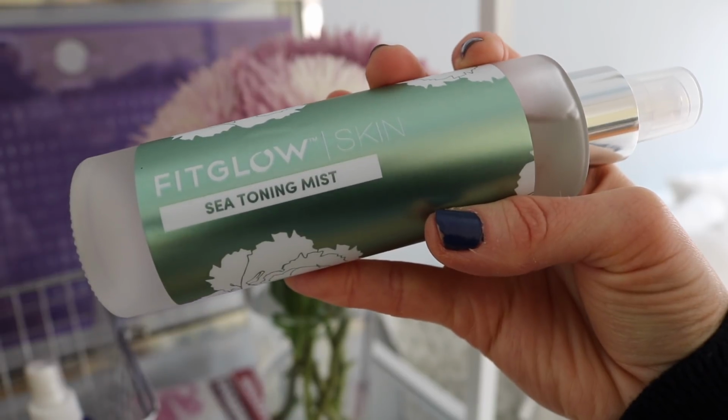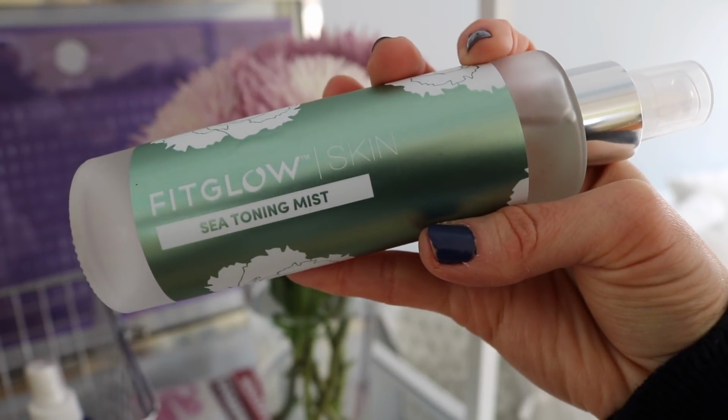It smells like apple juice, like a non-sweet apple juice, which is a little odd. I've heard that the Juice Beauty toner smells a little bit similar. This is, again, organic aloe vera, which was a huge selling point for me. It has a bunch of sea extracts in it, hence the name. The full ingredient list isn't printed on the box. I don't find it to be overly hydrating. Like the Yen hydrating toner is definitely more.